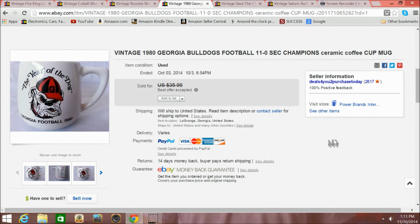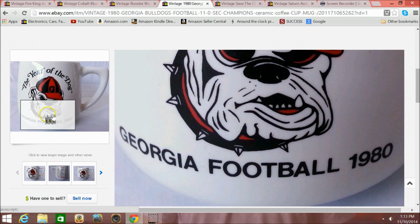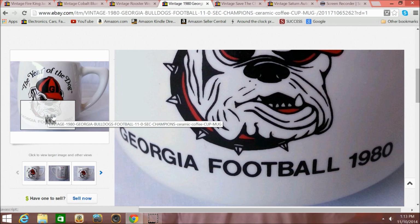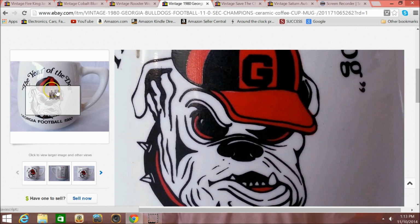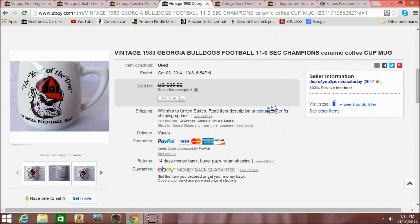Now, look at this one. I came across this one at a yard sale, and I think I paid $1 for this item. It says Georgia football 1980. Now, who in the world would want a 1980 Georgia football ceramic coffee cup? Well, let me tell you, somebody who was a Georgia Bulldog fan, or maybe a Georgia Bulldog collector. This item that was purchased for $1, look what it sold for. It sold for almost 30 bucks, I think. I took it as a best offer. A good return on profit.